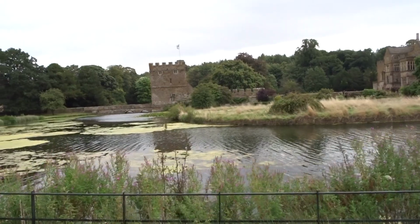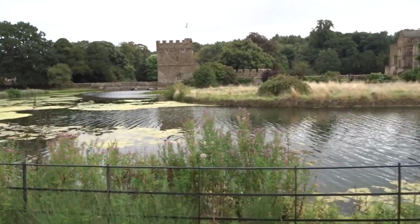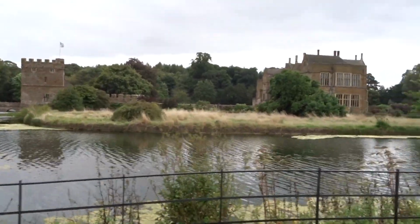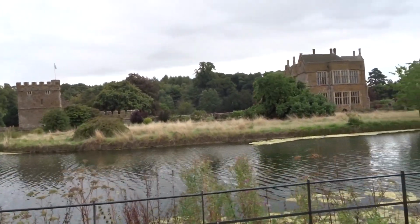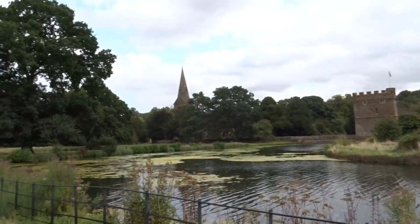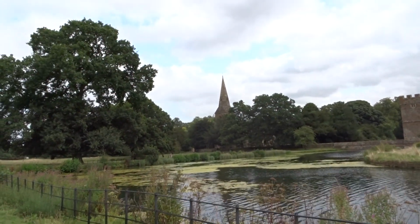Although it's a later one, it is a square tower rather than a round tower, because round towers are much harder to knock down than a square tower, although they're slightly harder to build. There is a church right next door.